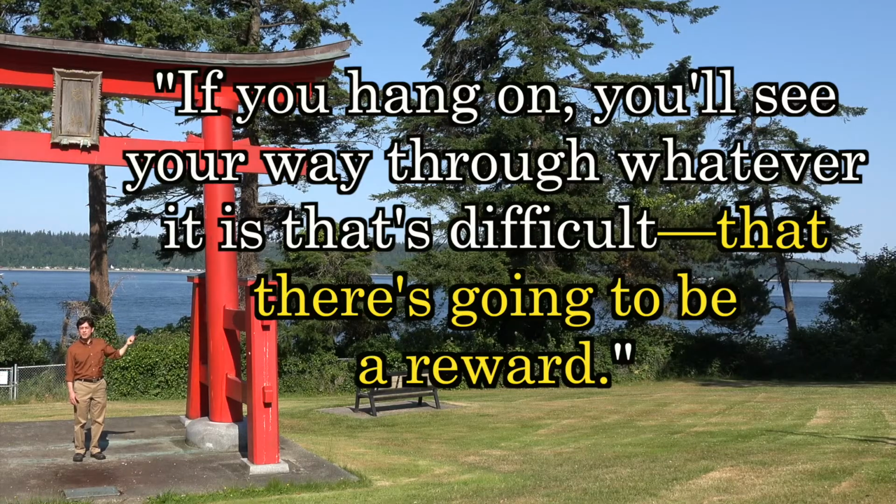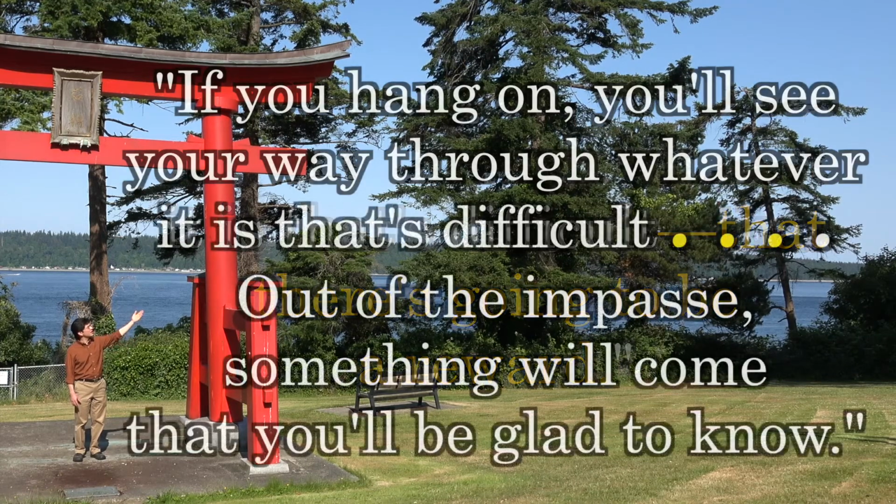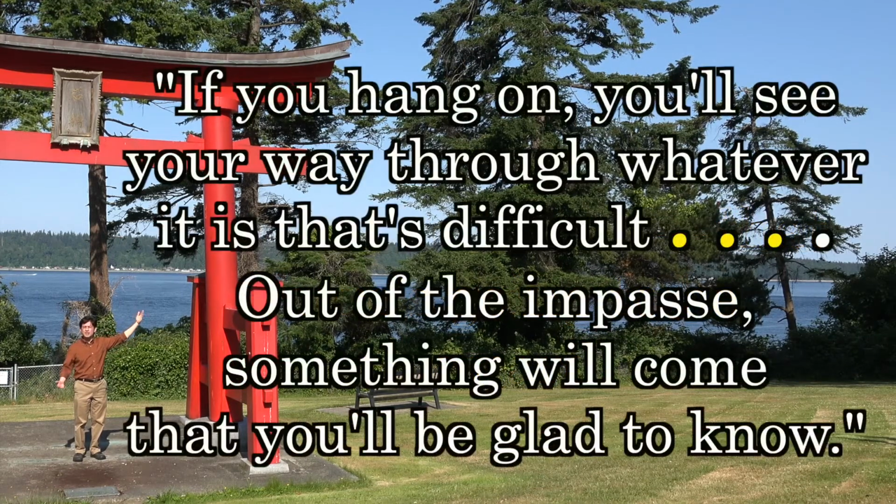The original sentence went on to say that there's going to be a reward. Here, the ellipsis shows that I've left something out, while the final period shows the end of that sentence.